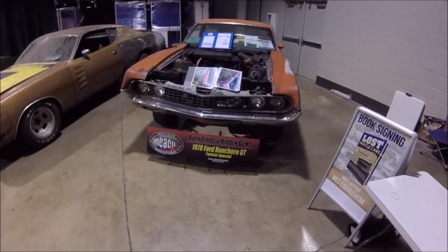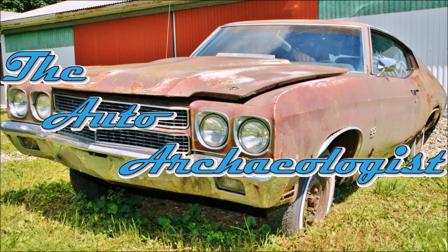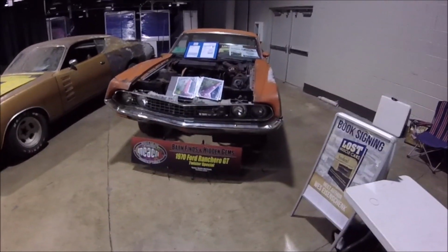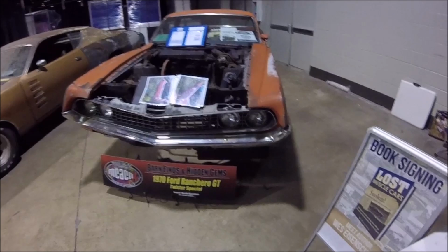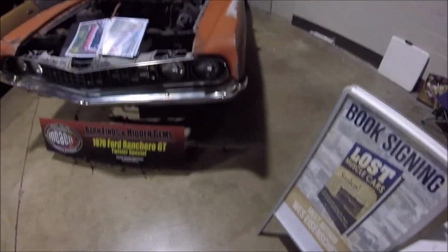1970 Ford Ranchero GT. 1970 Ford Ranchero GT Twister Special, recently rediscovered, one of 2 cars produced. It was in the book Lost Muscle Cars by Wes Eisenshank.